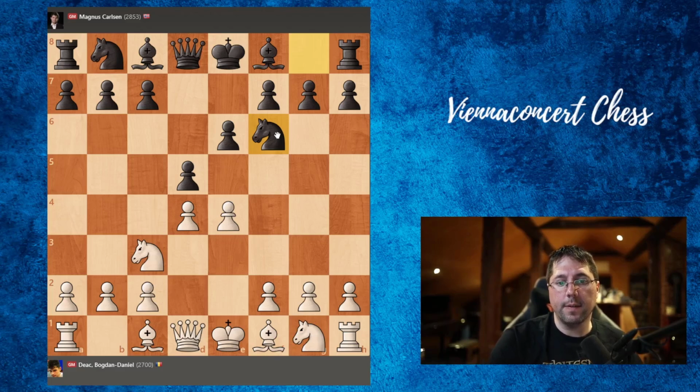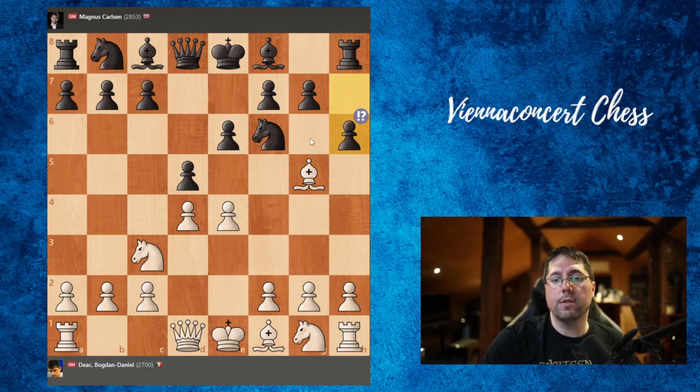And here Bogdan opted for bishop to g5, and already now a very nice move by Carlsen, h6. Actually in this position the main move is, or maybe not the main move, but one of the moves is bishop to e7, because the threat was e5, or we can take here, and it's the so-called Rubinstein variation. But a very interesting move by Carlsen, h6. He wants to go out of theory and surprise Bogdan.